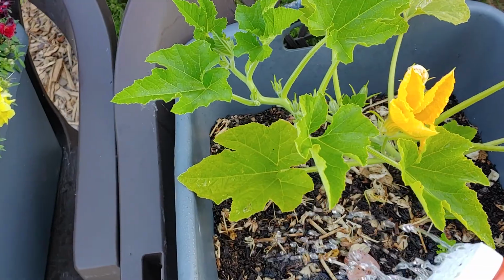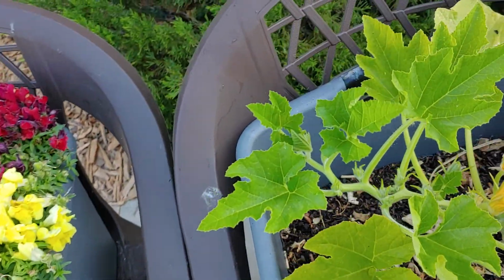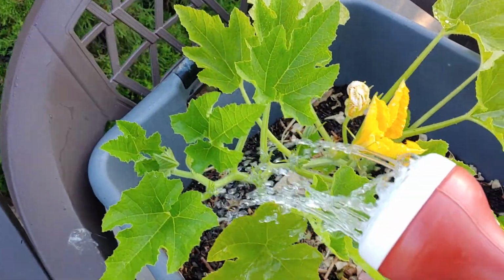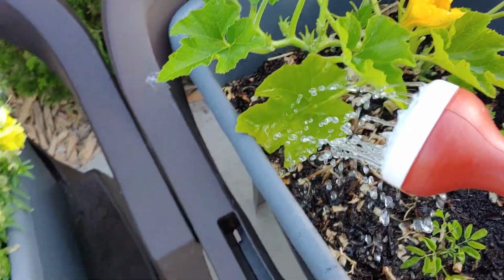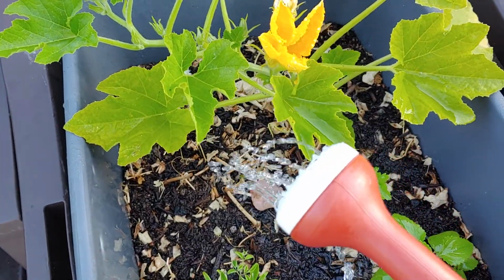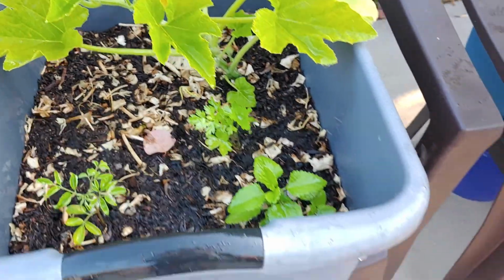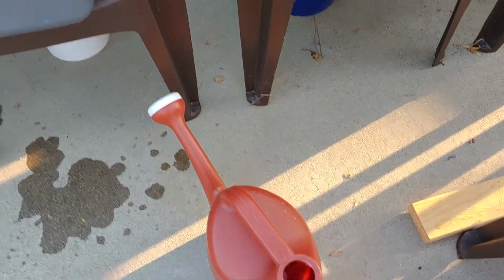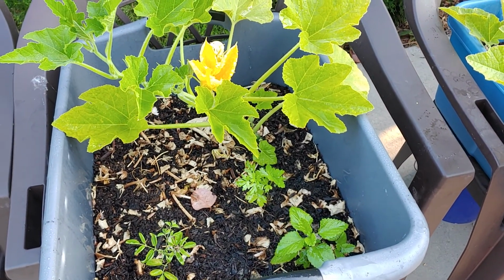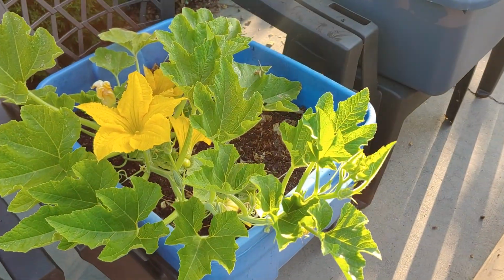I've been trying to figure out how I can set up a drip irrigation system in these containers because I've been watching them on YouTube. And I know there's a way, and they're really good. My only thing is that I use rainwater for the majority of water. I haven't figured out how to get rainwater into a drip irrigation system. If any of you have an idea, let me know.